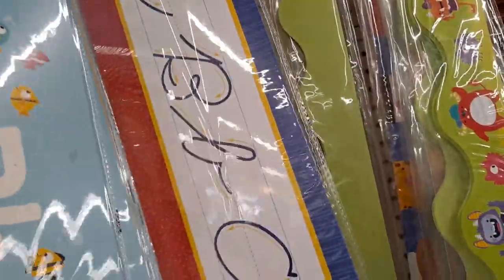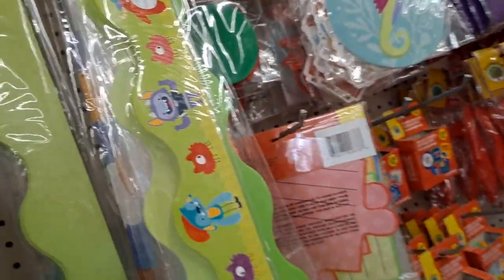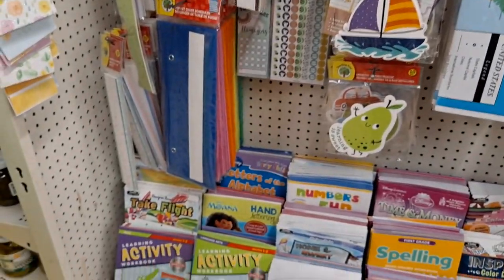Come down to the teacher section, and I love seeing the cursive ABCs. Great way. Penmanship has really taken a nosedive in our country. I don't know why in the school system, and here's one with the regular writing. So really important for our children to learn how to properly write. I know we do a lot of stuff online, but it's atrocious what I've seen. Come on guys, it's a basic.